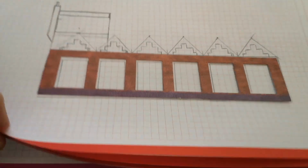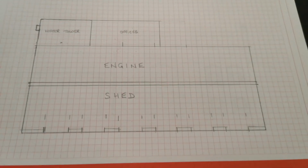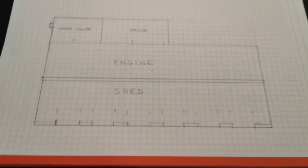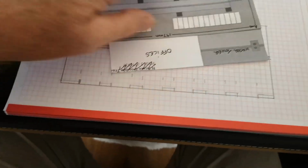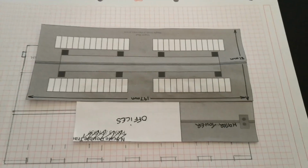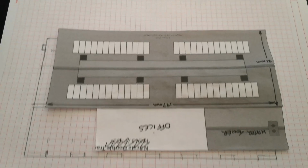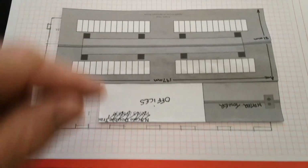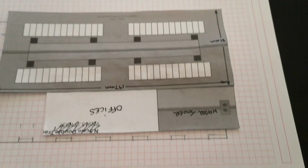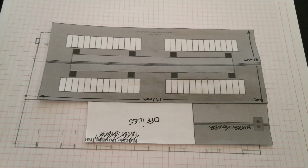Now, if I show you the next page I've done, that's a top view from the engine shed. Now, the beauty of Metcalf kits, which I really like, is that they do prints to show you the area that it actually covers. Now of course the roof on this goes that way, and mine will be going across. But it gives you a rough idea of how big it is when it's on the layout, which is good to work from.